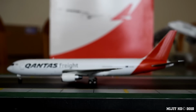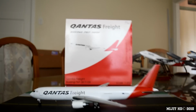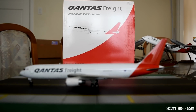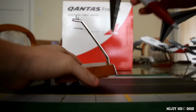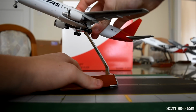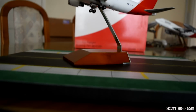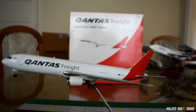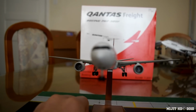Alright, so obviously I can't show you any seating of this model. However, I grabbed a stand from one of my 777s just to show you what it would look like on a stand. I might get a stand for it because this model really deserves a stand. And there you go, it just sits nicely on a regular Gemini Jets wide body stand. And there we have it.